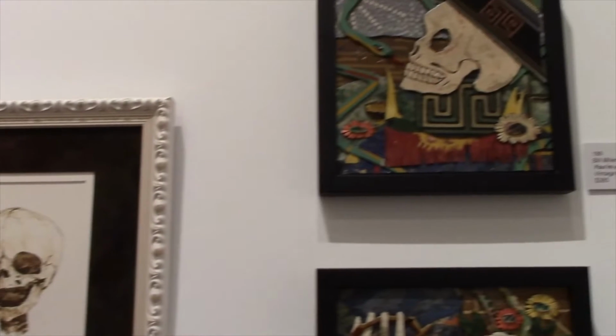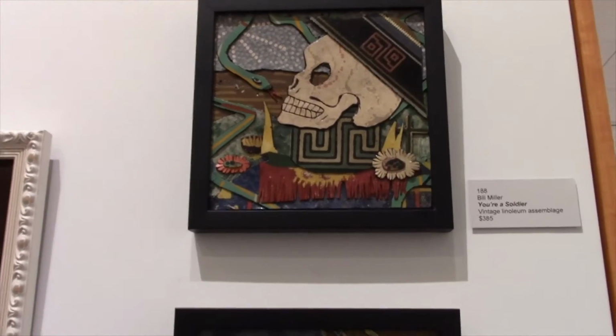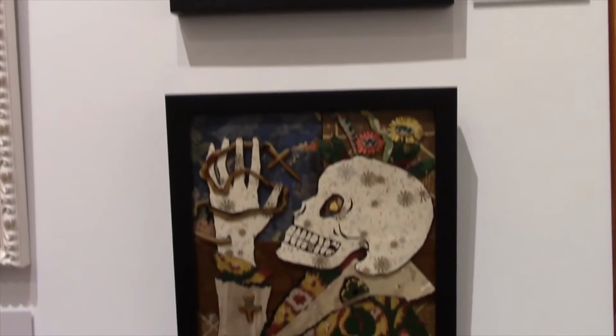Okay, next we have another pyrography piece from Aaron Mulligan with the 2 skulls. It's called The Joke. Now these next 2 pieces are done by Bill Miller. The top one's called You're a Soldier. The second one's called Sinner and Saint.